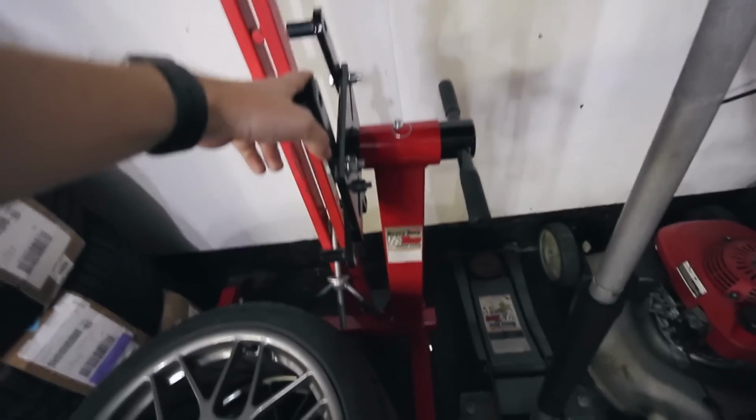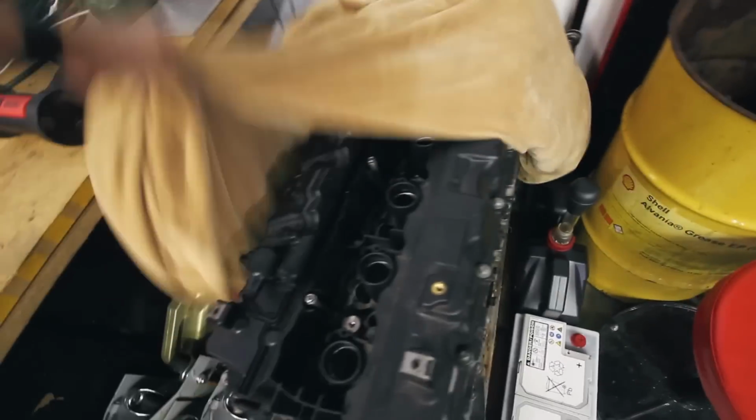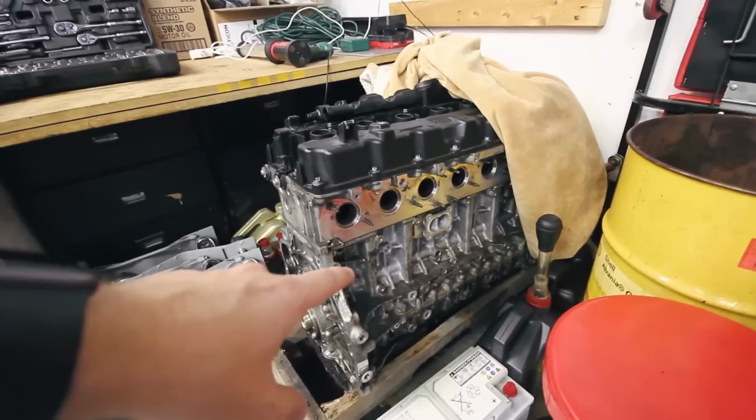I also picked this up when I blew the motor in the 135, and that's actually what's over in this corner here. It's kind of a crappy spot to put it, but if anyone's wondering what a blown up N54 looks like, here's a good look at it.